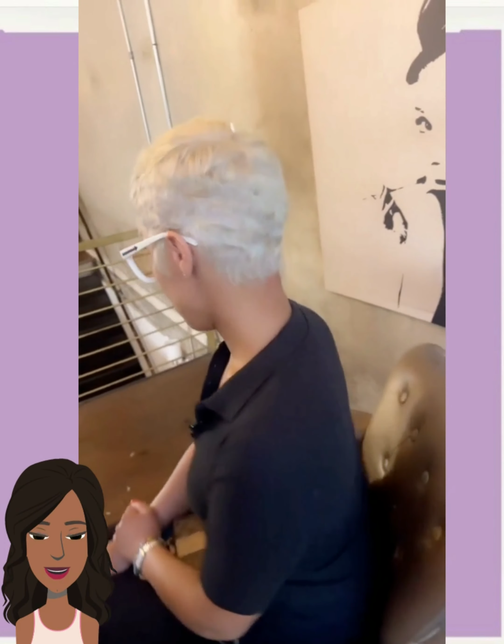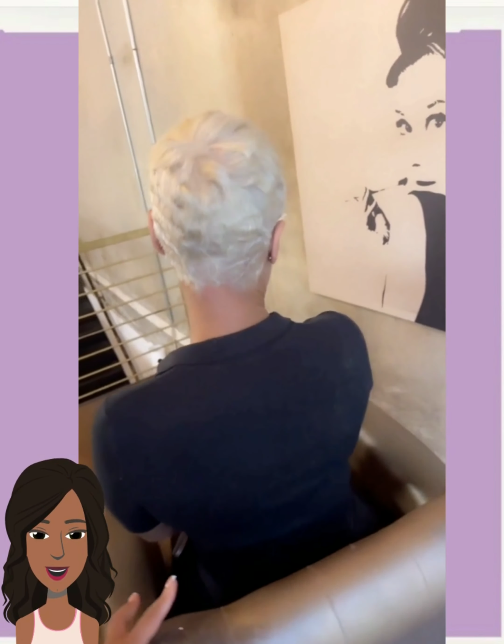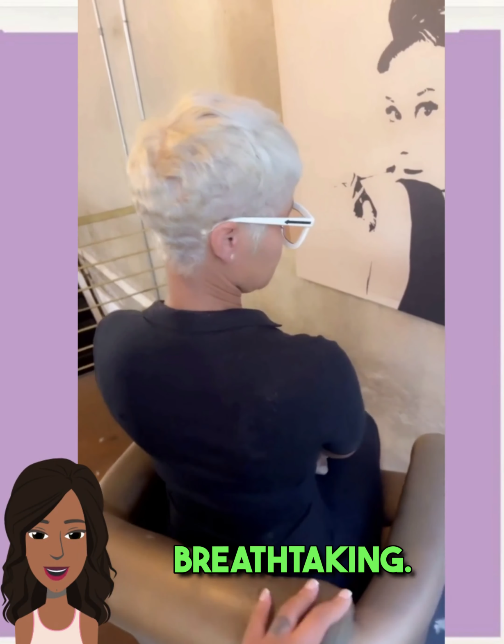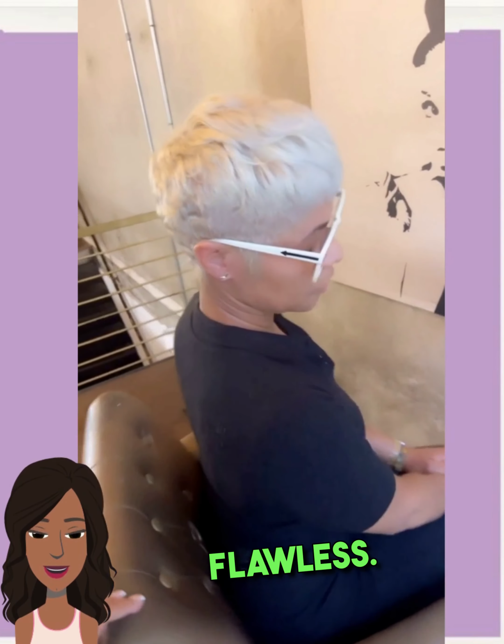Today we are gonna be checking out some more short hairstyle ideas. Loving this platinum pixie style. This is absolutely breathtaking. The color and the cut combination is just flawless.